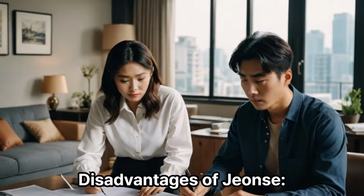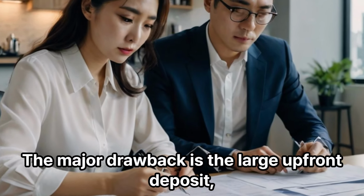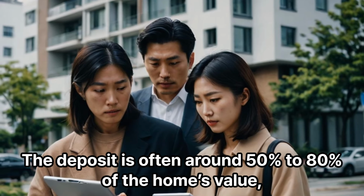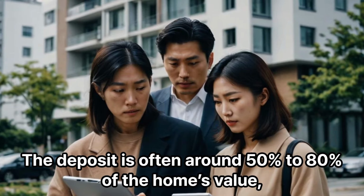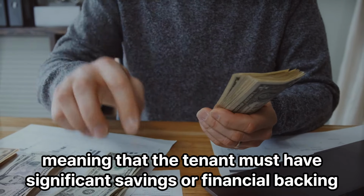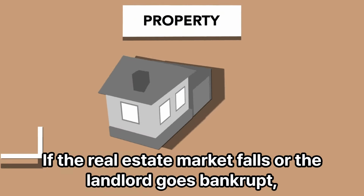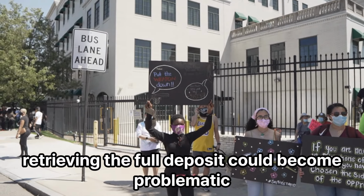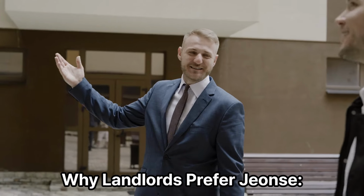Disadvantages of Jeonse: the major drawback is the large upfront deposit, which can be difficult for many people to afford. The deposit is often around 50% to 80% of the home's value, meaning that the tenant must have significant savings or financial backing. If the real estate market falls or the landlord goes bankrupt, retrieving the full deposit could become problematic.